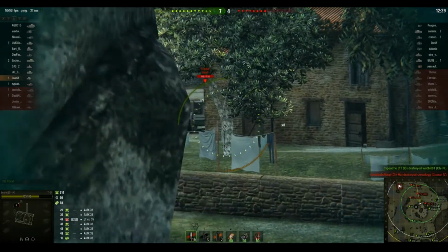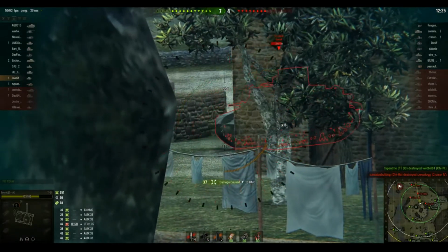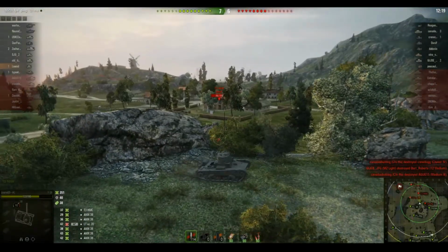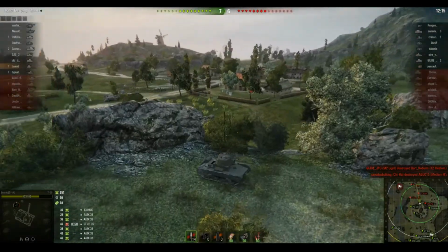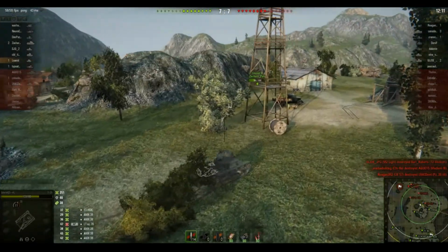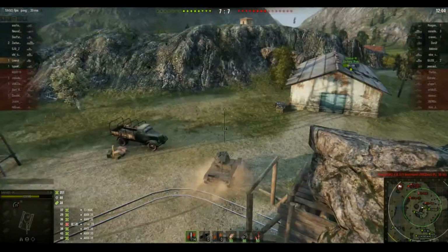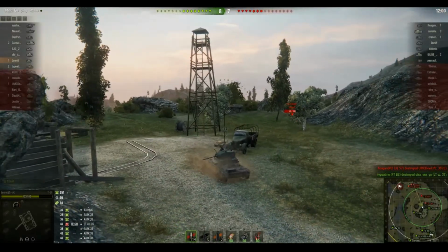As you might notice, I have a tendency of auto-aiming at targets really often. I just like doing that so that I know my gun is already pointing in the right direction. Sometimes enemies come around the corner and I prepare to fire and I realize my turret has turned completely. By auto-aiming at them from the beginning, I know the turret is looking that direction and I'm prepared to fire. That's just one technique that I use.